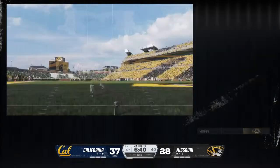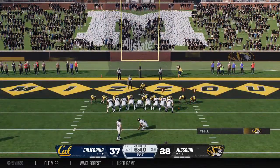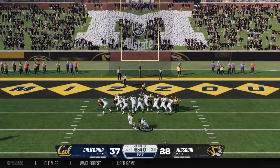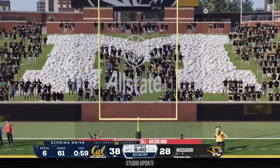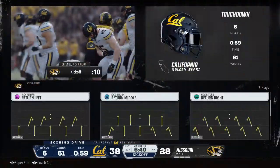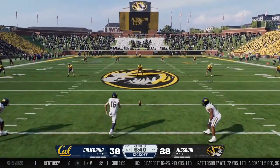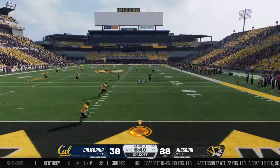Good work afterwards to get it into the end zone. And both sides of the ball late in the football game coming together. Defense forces the turnover. Offense punches it in. 2-possession lead in this fourth quarter. Kickoff unit on the field, and this defense will be called on to protect this lead.